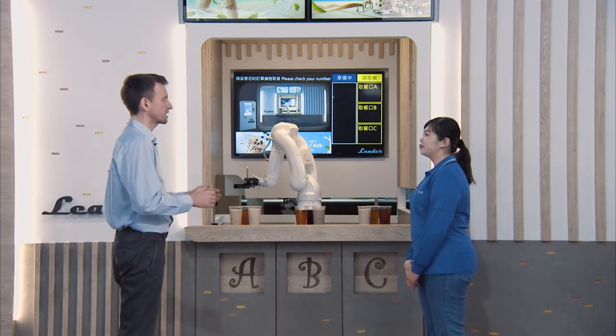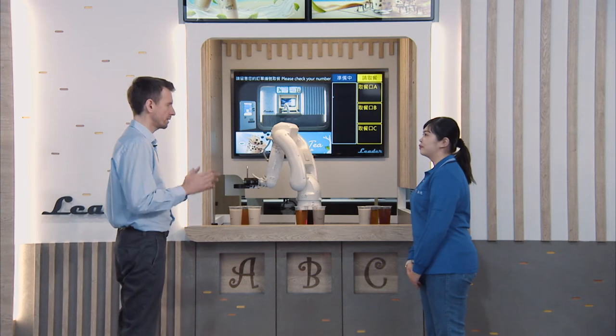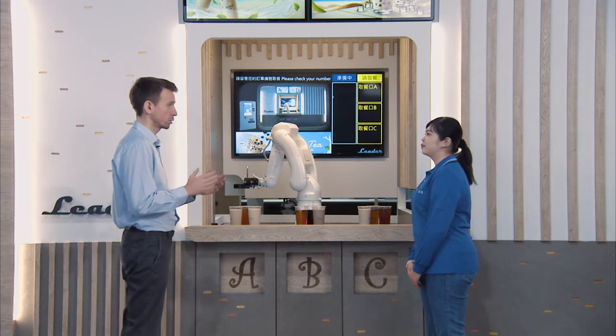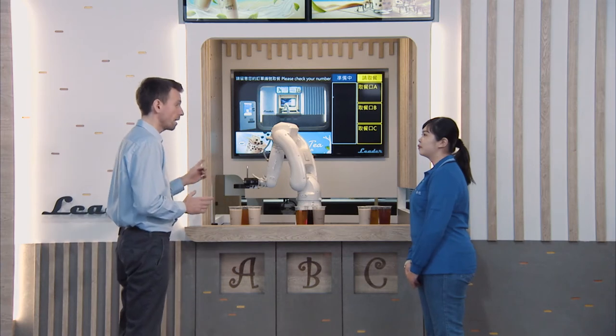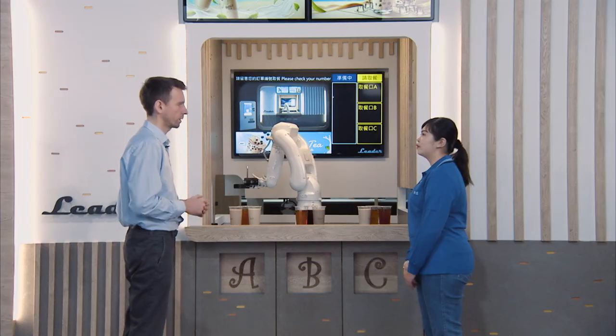All right, so that was the self-ordering kiosk. Now, Sandy, once a customer has chosen the drink that he or she would like to get, the robotic arm comes into play and prepares that beverage. In the beginning, you mentioned that most of the components that we see here, you manufacture yourself. For the robotic arm, you have a trusted supplier, right?